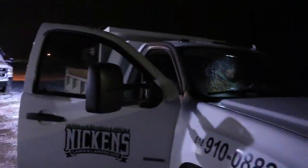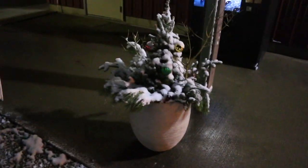It is December 16th, and we are headed out for the first salt run of the year. So Nick's waiting in the truck for me. Already got the spreader loaded down. Time to go. Check out these winter pots we did. They look real sweet right now with the snow on them.